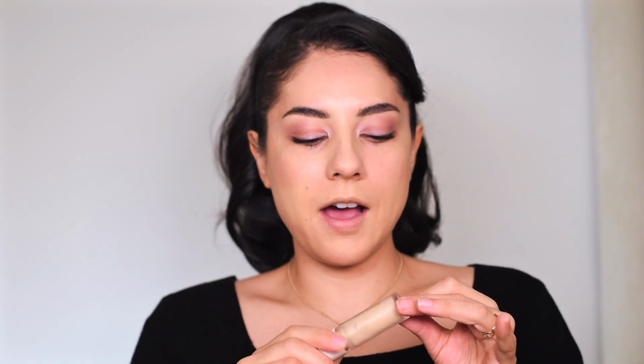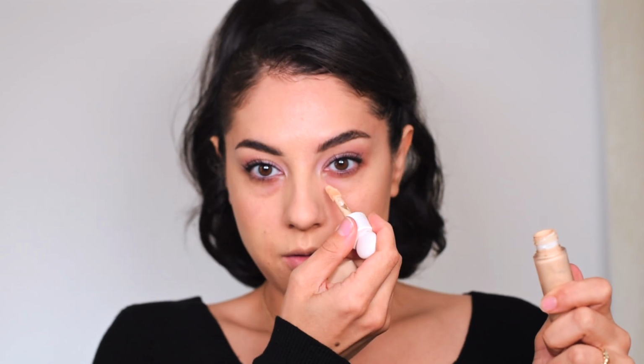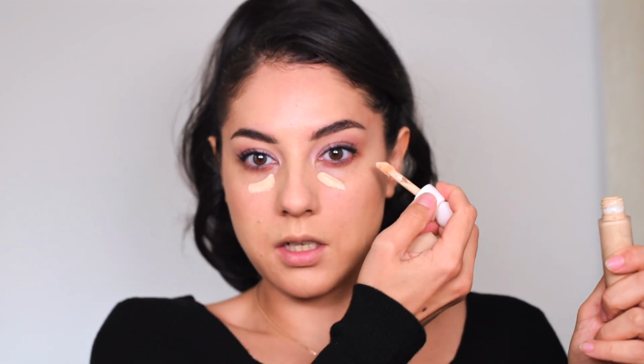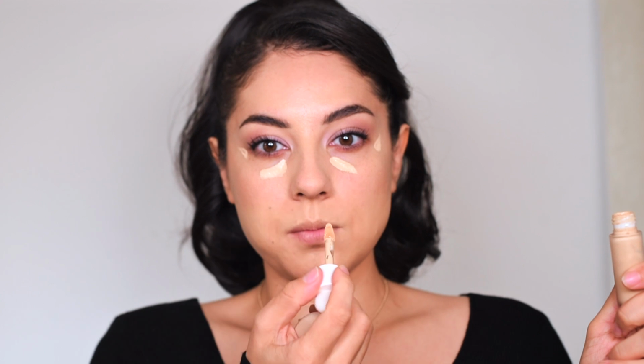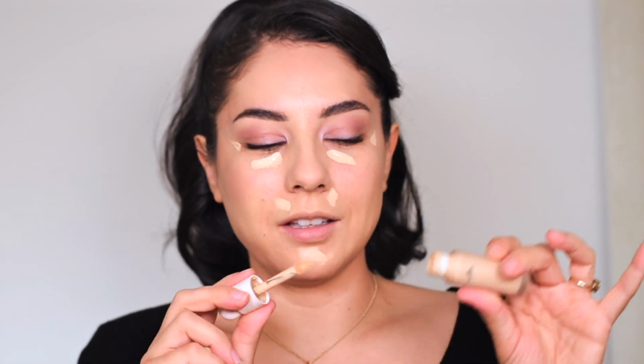That's another plus. For concealer, I have the Rare Beauty concealer in 190 as well. And I'll just go ahead and add this to this area, up here a little bit as well. Over here. Now with the foundation, I do like to add a little bit more concealer. It does do a good job of coverage, so I am going to add more of that than I have been in recent videos if you've been watching. So I'm going to go ahead and just let it set a little bit and I'll blend it out.